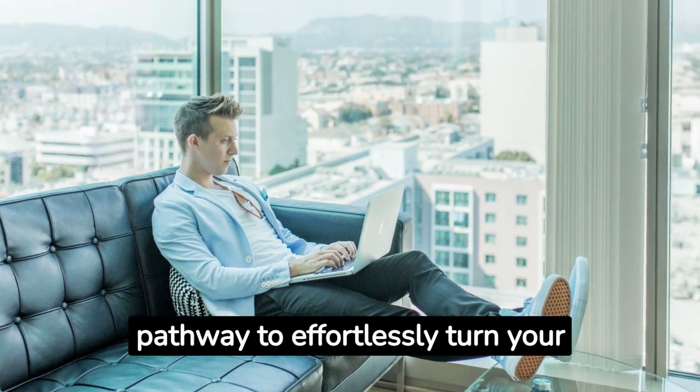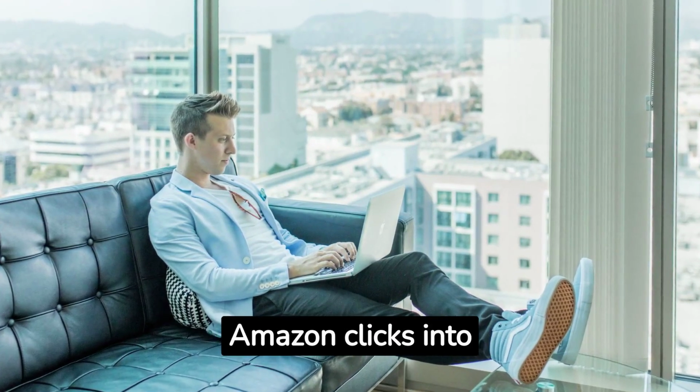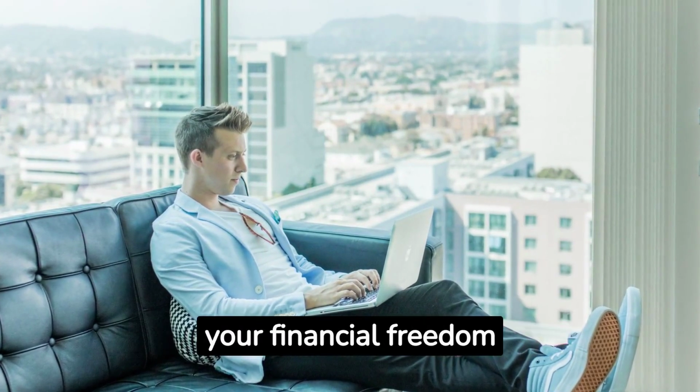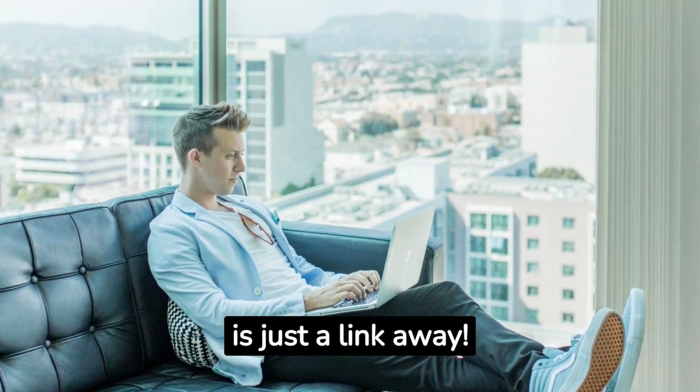Discover the hidden pathway to effortlessly turn your Amazon clicks into cash. With Amazon Associates and Payoneer, your financial freedom is just a link away.